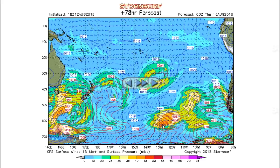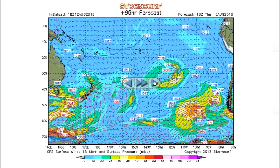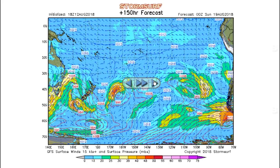Tiny area, 45 knot winds on the edge of the Southern California swell window, and gone and out of the swell window in like 12 hours. So probably nothing would result from that. And then things really just continue to descend.